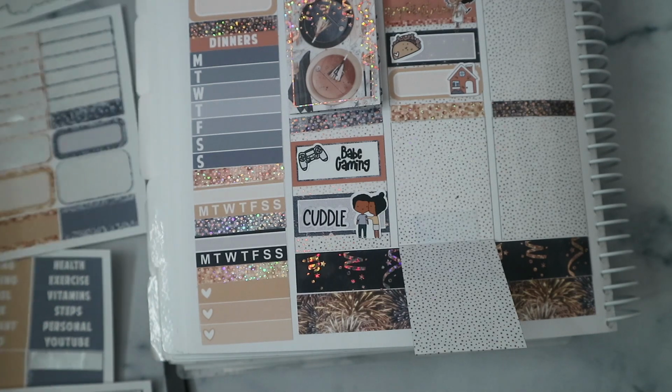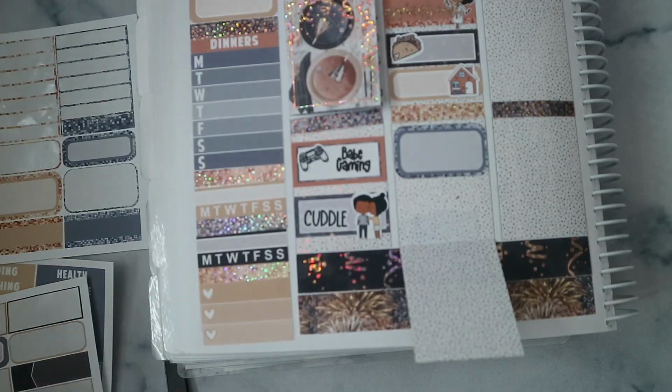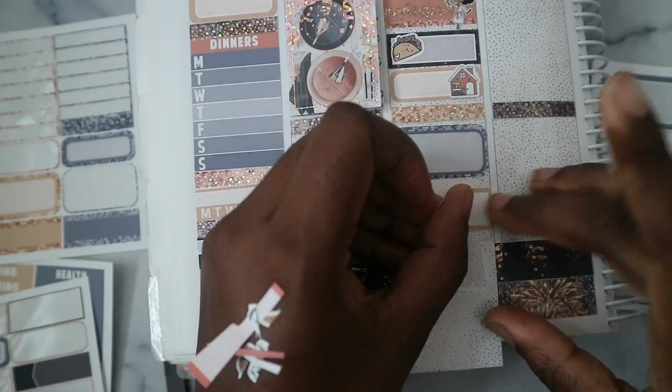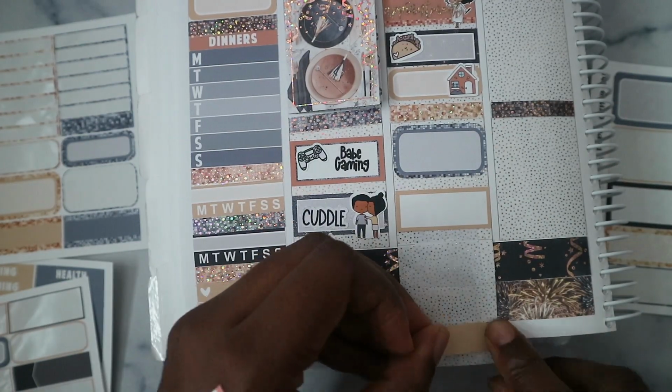I then used this Happy Meal sticker from the kit and a Happy Meal script from Kinsey's Creation to note getting some Happy Meal at my mum's house. I think it was my US box actually. I then used this planner icon from the foil bundle to note a Plan With Me binge.